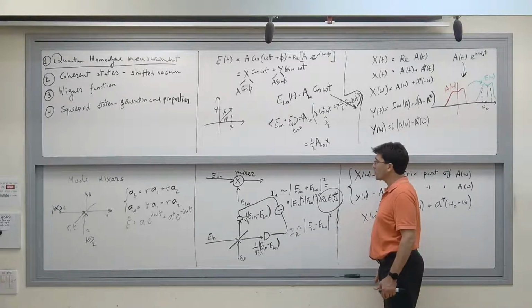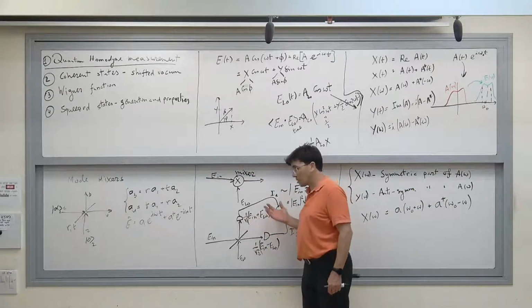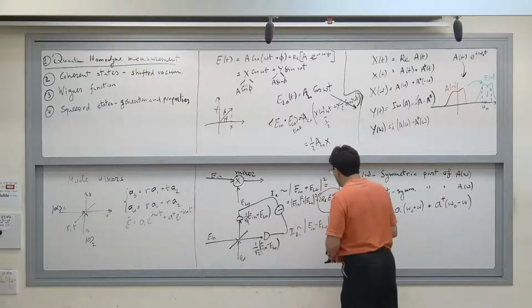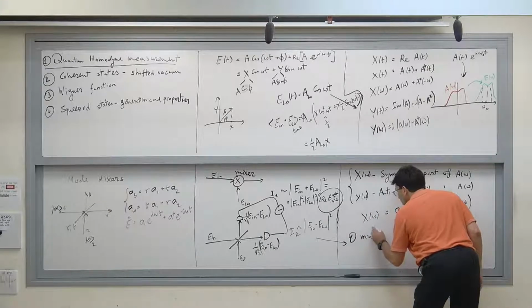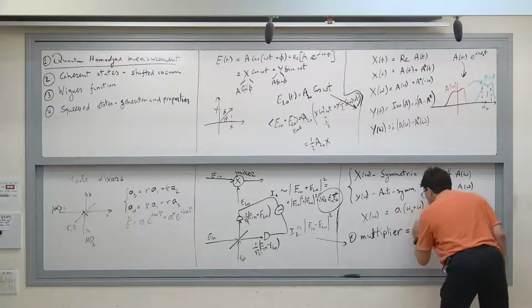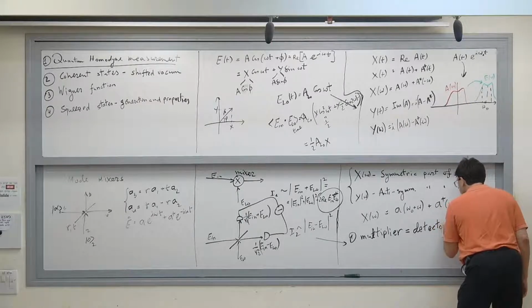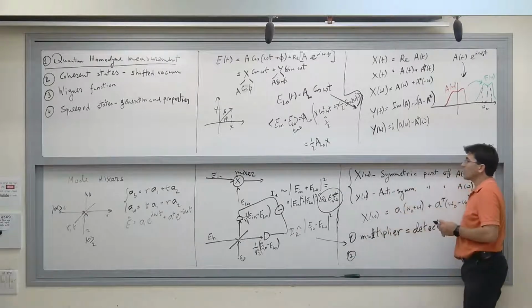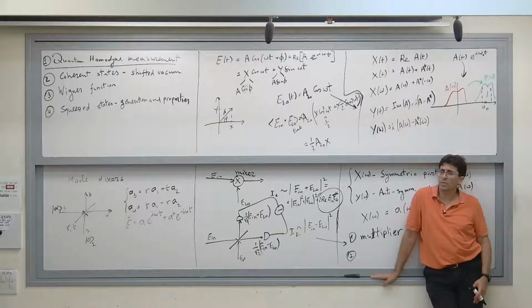Now, if I want to do something quantum mechanical, eventually everything... Oh, there's one more thing that I want to say. What I told you is that, one, the multiplier is the detector. And the other thing that I wanted to tell you is, what is the averaging time here? Well, it can be anything I want, but what's the minimum I can do? I'm asking, in this kind of measurement, what dictates the minimum averaging time?